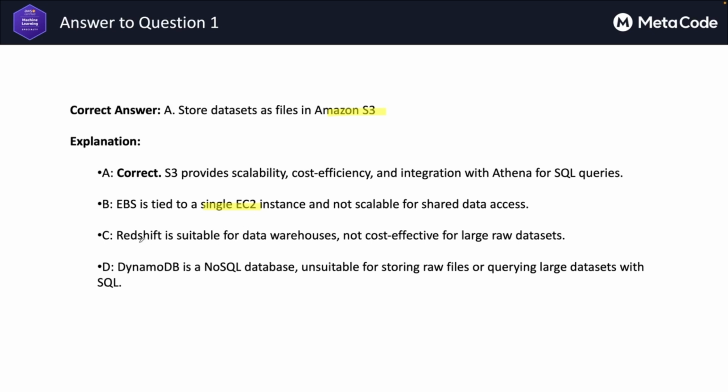And Redshift is a powerful data warehouse solution, but it's not cost effective for storing large raw datasets or training data. It's better suited for structured analytical workloads. And our fourth option, DynamoDB, is a NoSQL database optimized for key-value or document-based storage. It doesn't support raw file storage or SQL querying, making it unsuitable for this scenario.